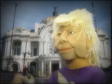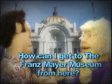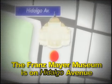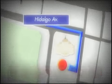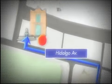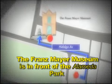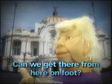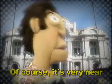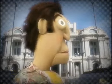Oh, excuse me. How can I get to the Franz Mayer Museum from here? Easy. The Franz Mayer Museum is on Hidalgo Avenue. Go straight and turn left. It's two blocks from here. The Franz Mayer Museum is in front of the Alameda Park. Ah, can we get there from here on foot? Of course. It's very near.